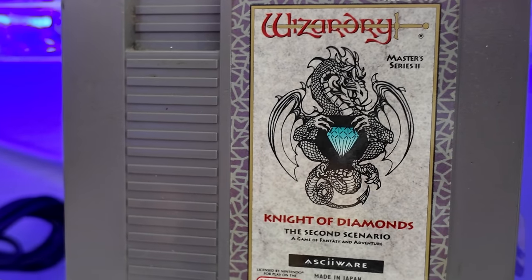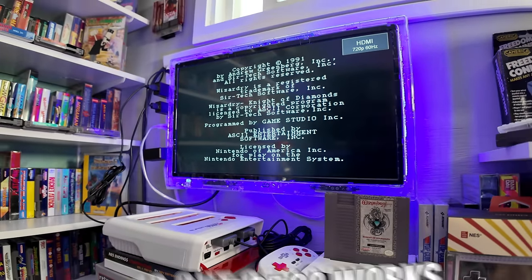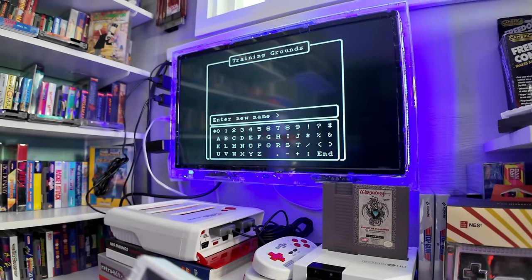Wizardry, Knight of Diamonds. Yep, first try. Again, this game is not for me. This is not my style of game, y'all. There's so much of this going on. Oh, I can't do it. I cannot do it. Last of the loose games, Danny Sullivan's Indie Heat.